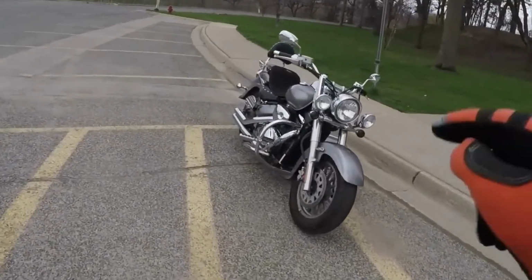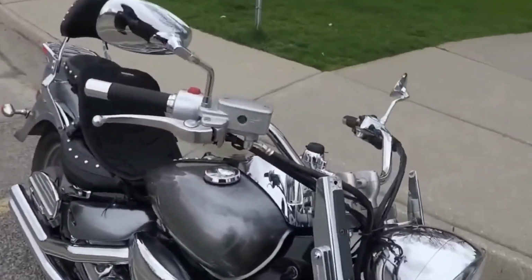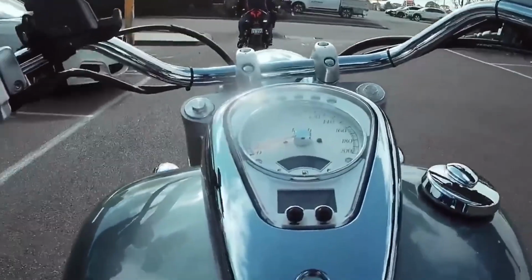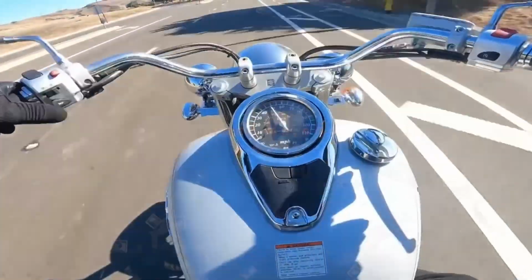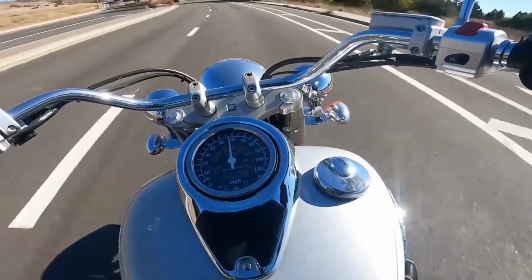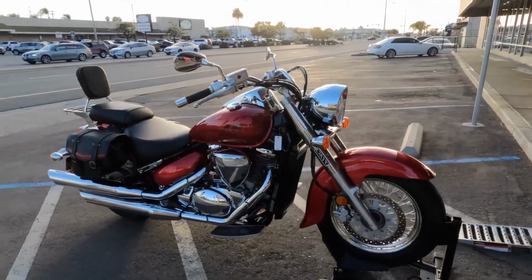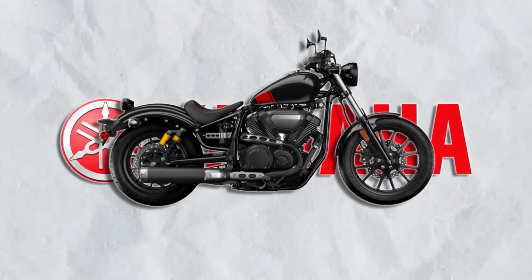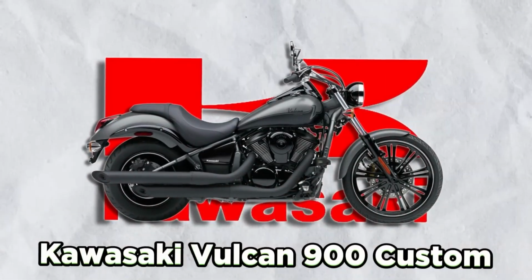Speaking of price, you can usually pick up a new C50 for way less than a similar Harley, sometimes even under $8,000. And used models go for even less. This is a great bike for anyone who loves timeless cruiser looks but wants to skip the high cost and hassle. 7 amazing Japanese bikes that can match or even beat Harley-Davidson in performance, comfort, and price.